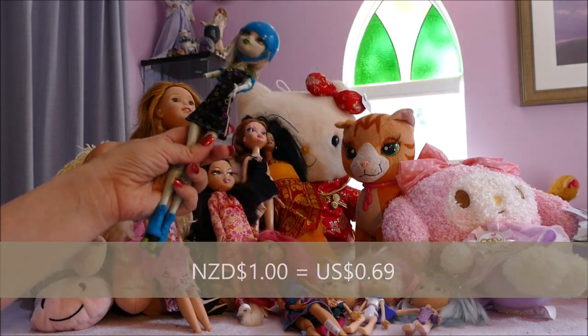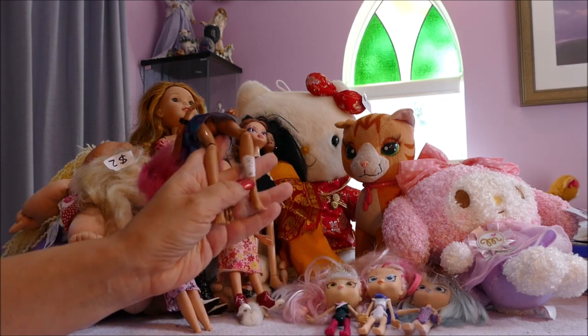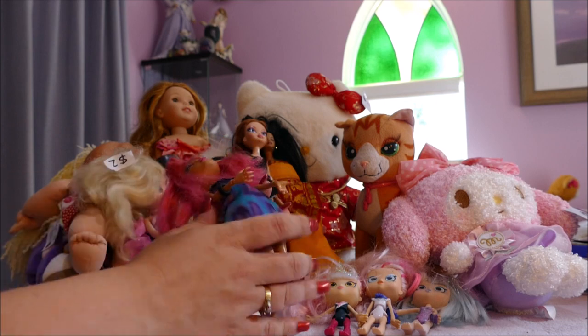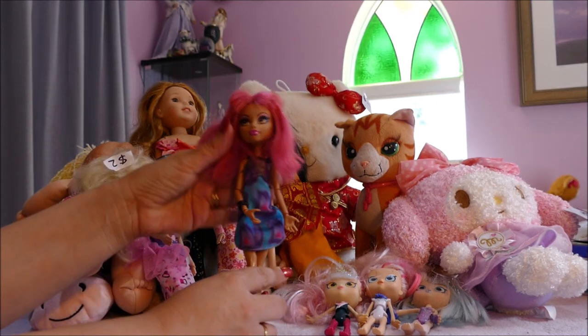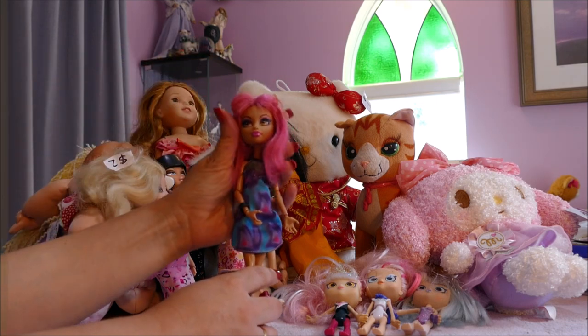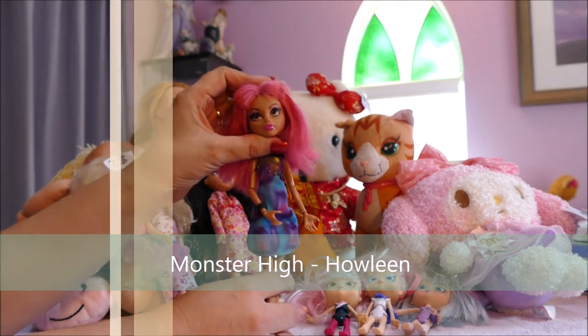She may have been purchased from a different seller, because these ones that have their prices on the legs, like Howleen here, generally tend to be from thrift stores in New Zealand. Okay, so it's not Howleen. What's Howleen's daughter, little sister? Claudine. Yeah, it is Howleen, I think. Correct me if I'm wrong. I'll put the names somewhere on there anyway.